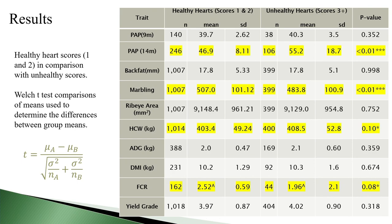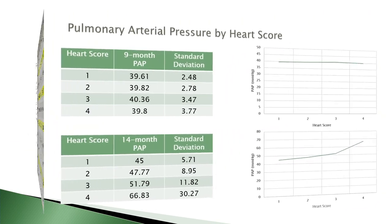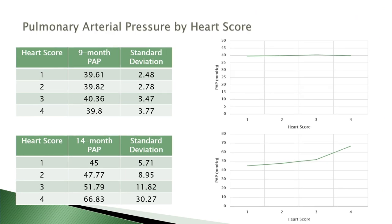Due to time, I'm gonna skip over this, because I've got some other slides that illustrate the same thing. But I just wanna point out that if we look at the PAP, the 14-month PAP shows a strong relation with heart score, 9-month PAP did not. And I'll show you why that is here on the next few slides, okay?